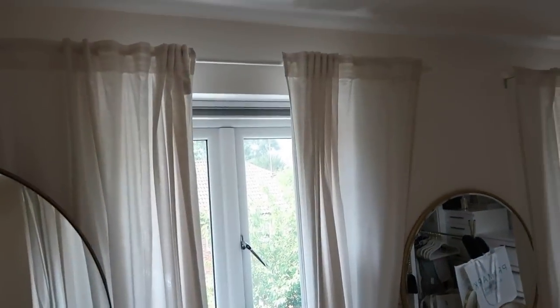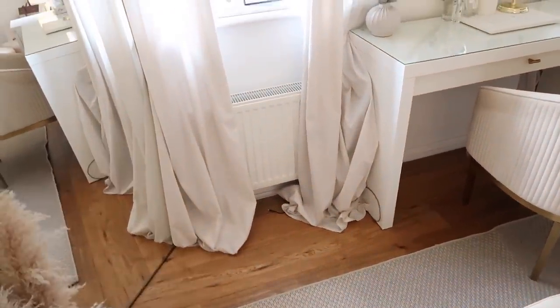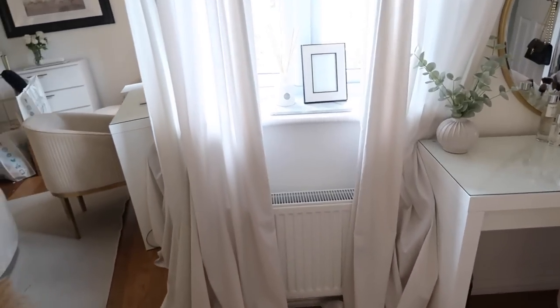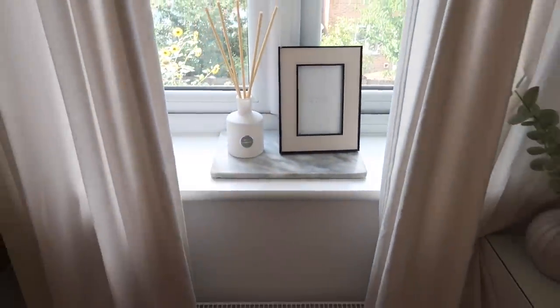My curtains and the curtain poles are from IKEA. They were so affordable. I do need to cut the ends and then sew them, but it's been a job that I really can't be bothered to do if I'm being completely honest. I have a picture frame here which needs to be filled, and then this is again the Garden Terrace diffuser from Next Home.